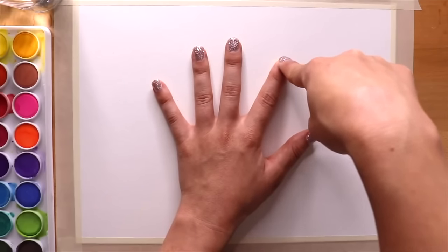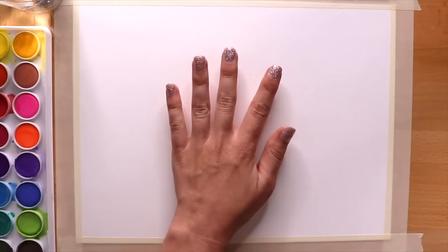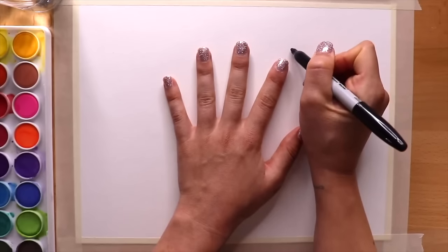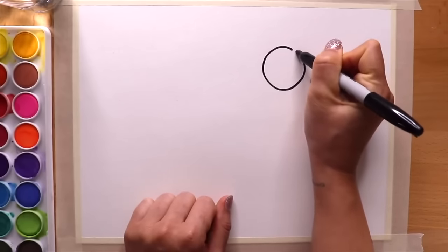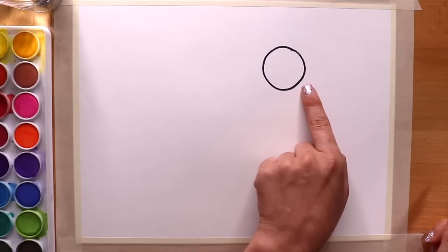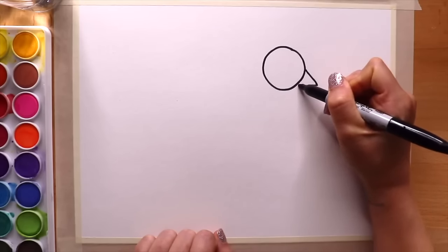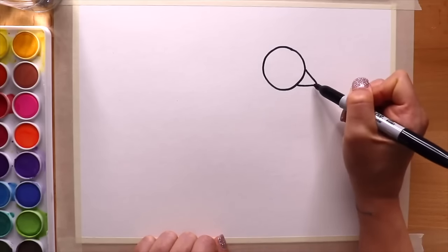Imagine we'll draw a circle here for the bird's head. Now pick up your marker or pen. Go to your pointer finger and draw a small circle about this big. Next, the bird's beak will go out and back in a triangle shape. Out and back. Let's make our bird happy. I'm giving him a smile.